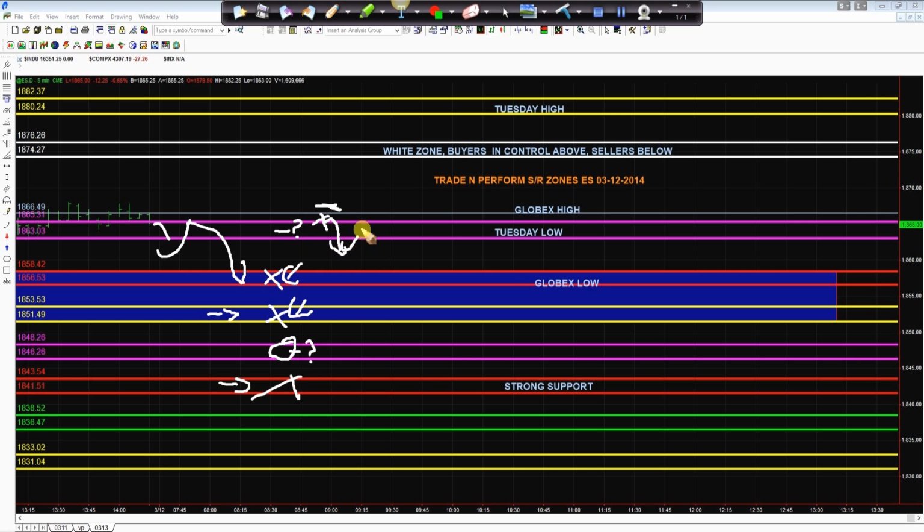I am cognizant that we can flip back around, close above, and push to the other end of the range. First time into the white zone, on a good rotation, I'll take a short. First time into Tuesday's high, I will take a short. Remember, my primary objective is not to capture these scales, it's to capture 2 points on each of these trades.